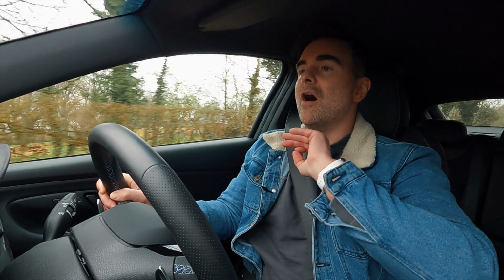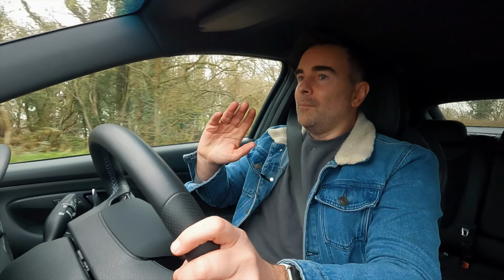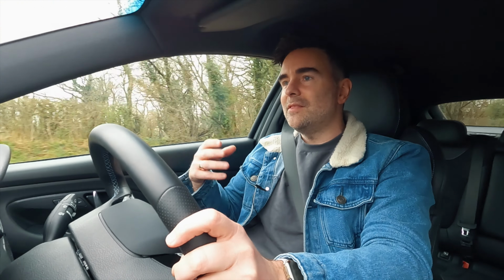So if you're someone that doesn't want a Golf GTI, you don't want the BMW 128, you don't want to be part of the crowd, and you want to stand out a little bit, let's be honest, this is a good alternative, and the sound is great too.